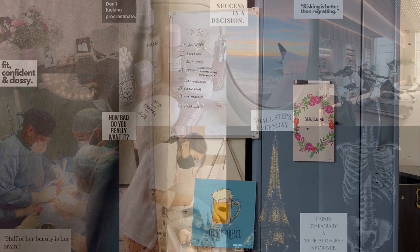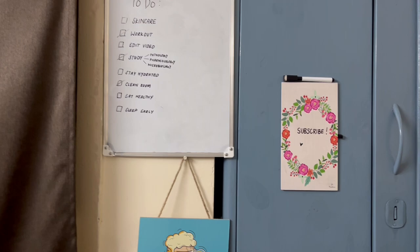Moving on, this is my to-do list that I try to follow every day but end up not doing so.